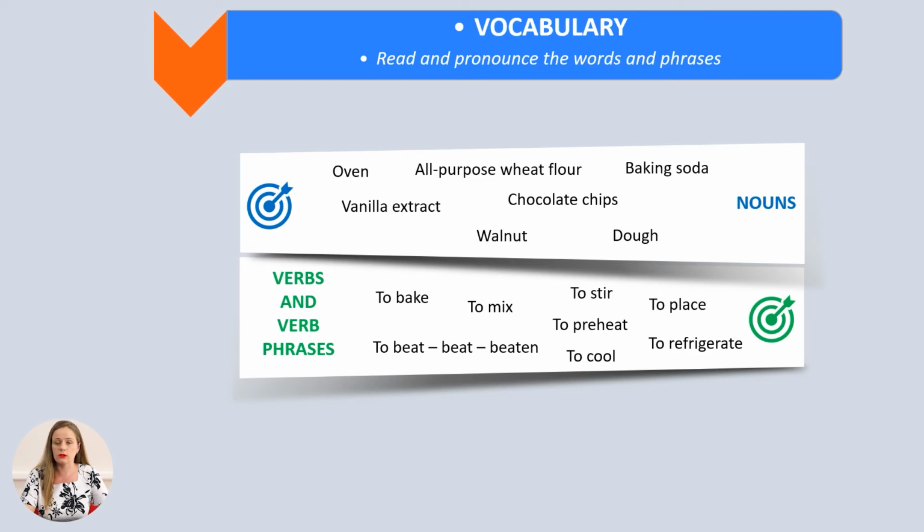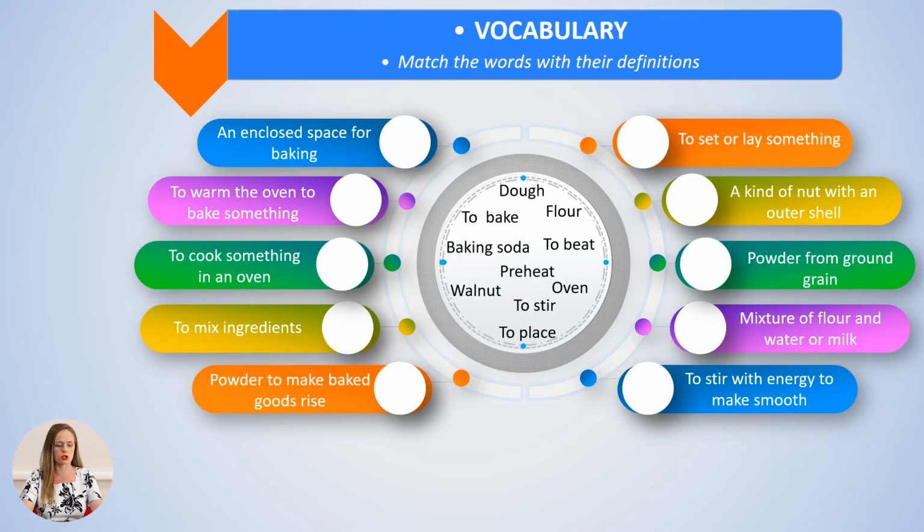So these are the words for this lesson, or the lesson from the oven. And if you don't know some of the words, please check a dictionary. Okay, so now I have prepared a matching exercise for you. We will have to match the words from the vocabulary with their definitions.